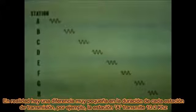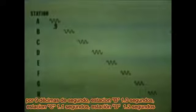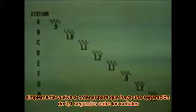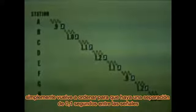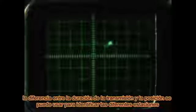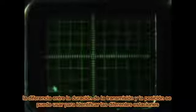Actually, there's a very slight difference in the duration of each station's transmission. For example, station A transmits 10.2 kilohertz for 9/10 of a second, station B for 1.0 seconds, station C for 1.1 seconds, station D for 1.2 seconds. The same transmission periods are repeated for the other 4 stations and simply rearranged in order. There is a 2/10 second separation between signals. The difference in transmission duration and position can be used to identify the different stations.